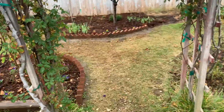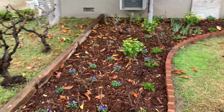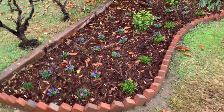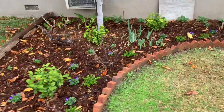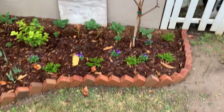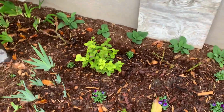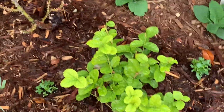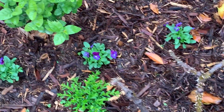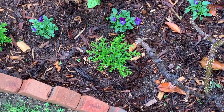It is December 31st and I'm just walking along the garden today. It is, as you can tell, a rainy day here in Southern California, and the brickwork is holding up really nicely. I think that was one of the nicest things I did for the garden this past year. I've got the apricot tree and the foxglove down below there, the Arabian jasmine, bearded iris, and the violas have really started to take off already, and I've been really happy with those. And in front, of course, the white kufia.